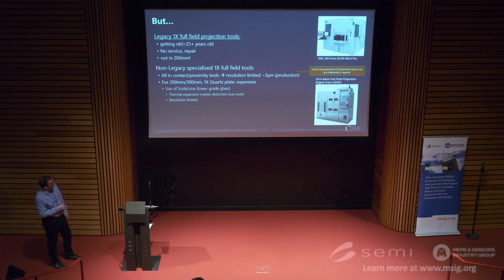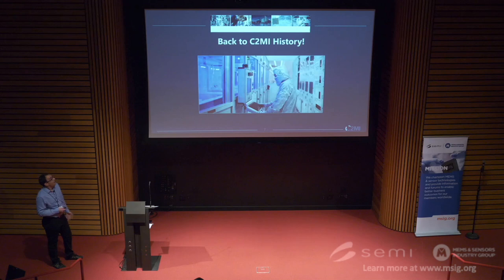I have to mention that I've seen lately those tools, maybe there are some others, or I missed some, that are full-field projection aligners that could be a response lately that I see appear. I also have to add that those contact masks require re-cleaning and replacement, because you clean them, you wear them, there are yield issues. So those are the problems. Now, back to the CTMI history.